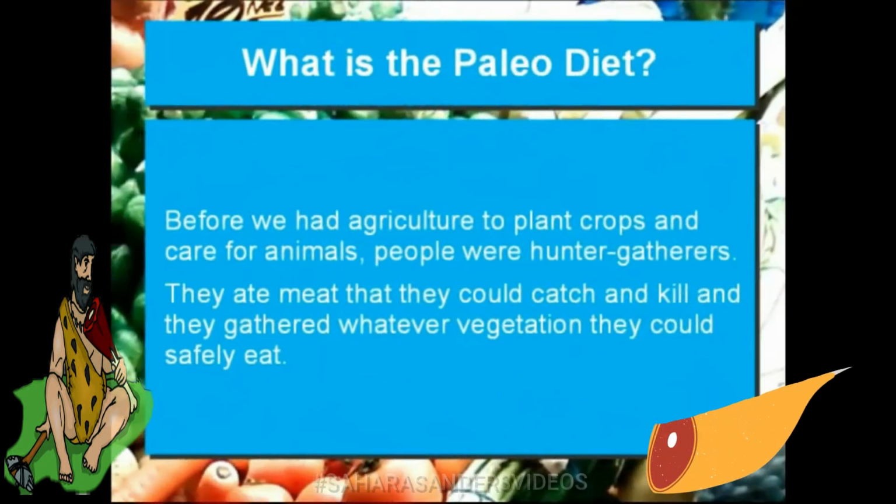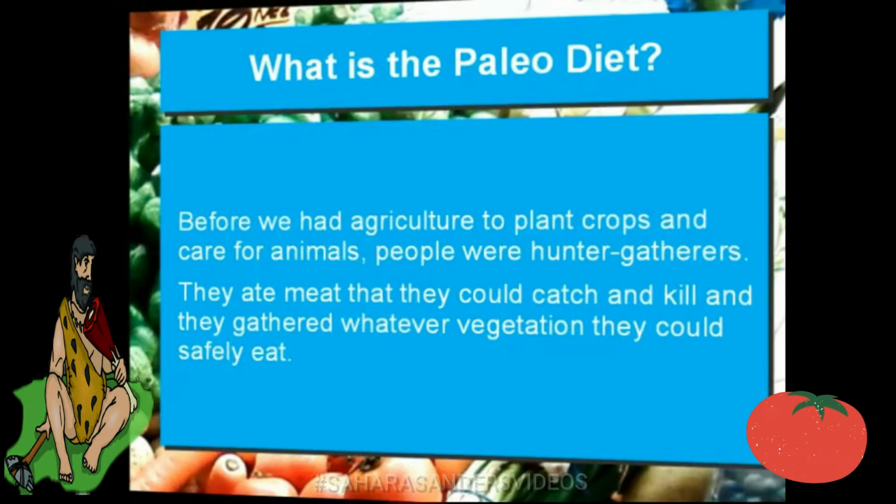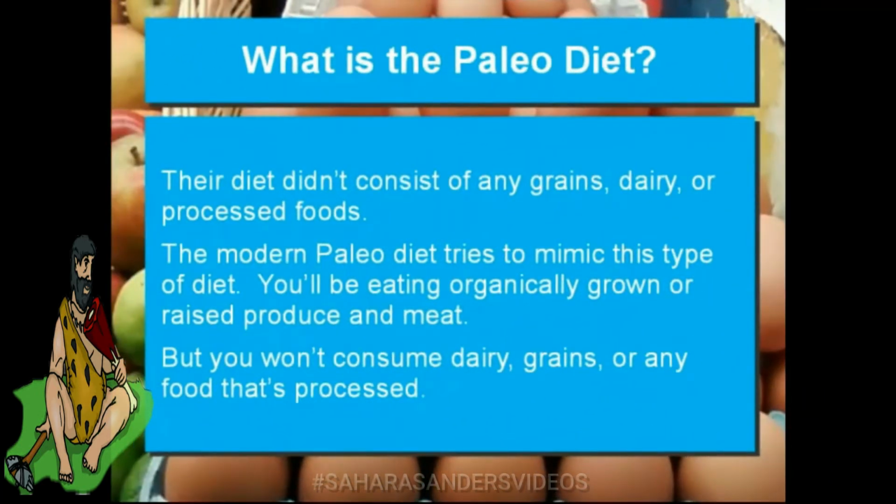Before we had agriculture to plant crops and care for animals, people were hunter-gatherers. They ate meat that they could catch and kill, and they gathered whatever vegetation they could safely eat. Their diet didn't consist of any grains, dairy, or processed foods. The modern paleo diet tries to mimic this type of diet.